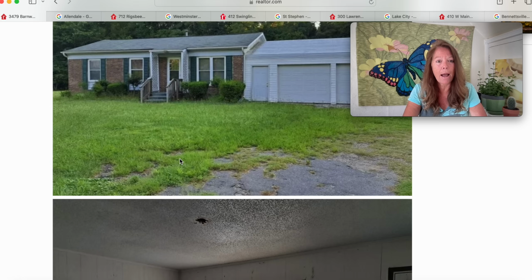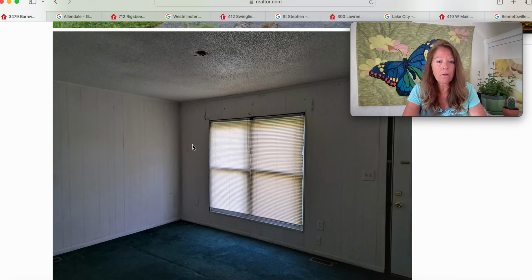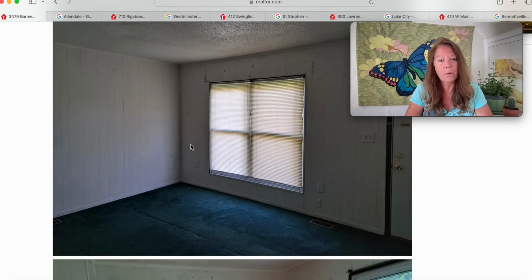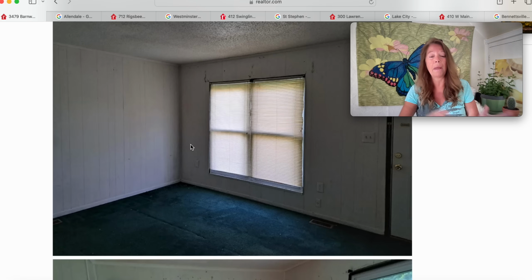Look at this. Wow. So these little hedges could be trimmed back. They could be relocated on the property. Do have a little covered entrance. Big yard. So here is paneling on the interior walls. We do have carpet, which could be rolled up and removed.